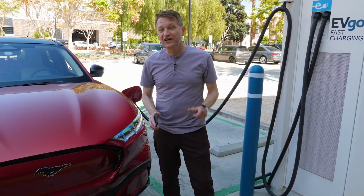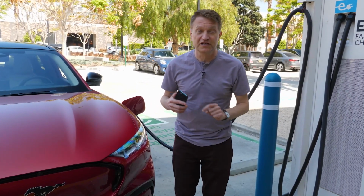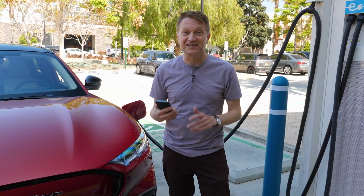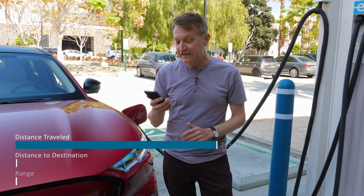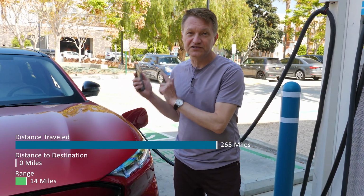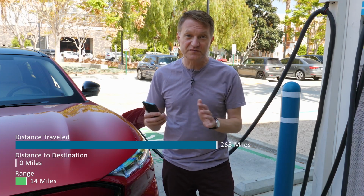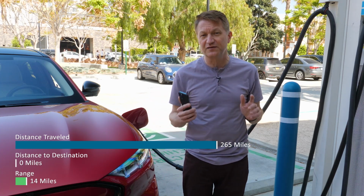Made it to LA on a single charge. So the total trip from Paso Robles down to Los Angeles here at the EV Go station, 265 miles. And it says I have 14 miles to go. So I rolled into the station with 4% charge, 14 miles to go. So that should give me a total range of 279 miles.